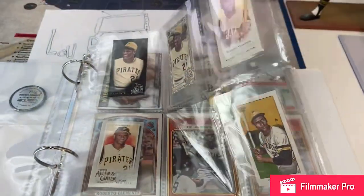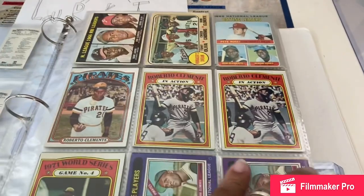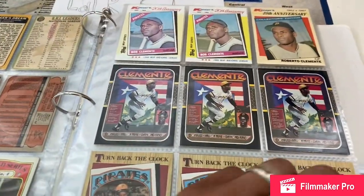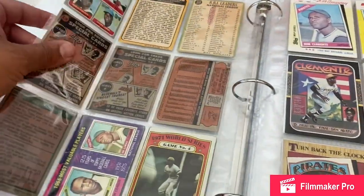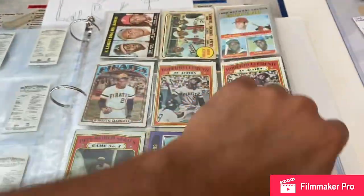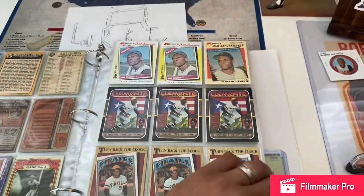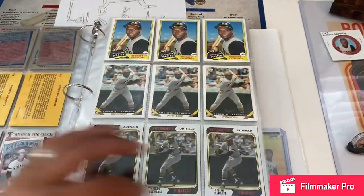Here's some of the newer Clementes. These are all repeats, or they're just beat up, but these are all doubles. And I think I can still enjoy them in my album. But here's the junk wax. And then modern.